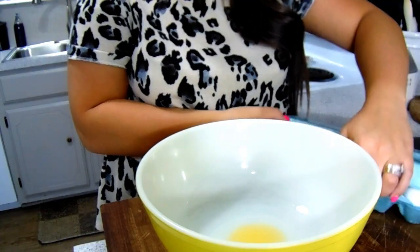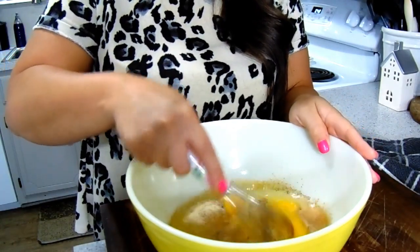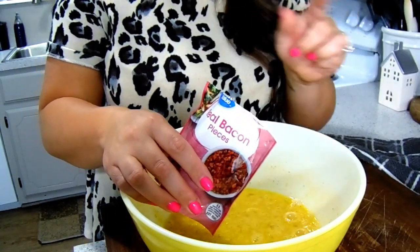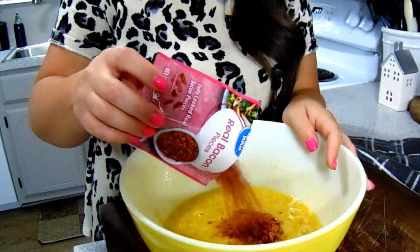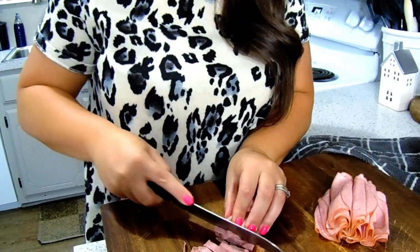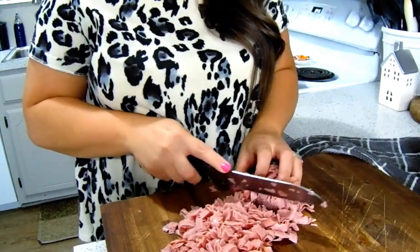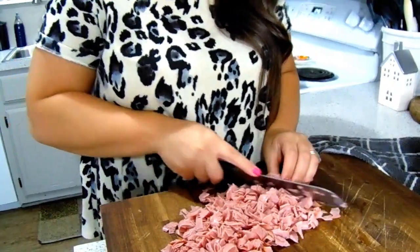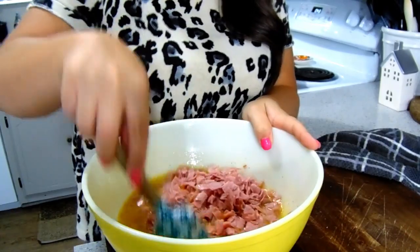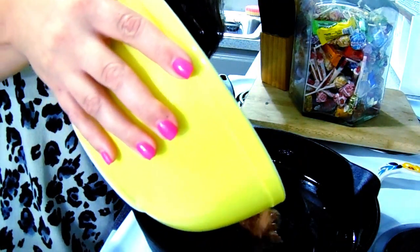For my breakfast burritos, I'm going to get 8 eggs cracked into my bowl. I went ahead and got all of my seasonings added to my eggs, so I'm going to give these a good whisk. I'm going to add in that second bag of bacon bits into my eggs. And to be more cost efficient, I'm going back in with some of that ham, and I'm going to get this chopped up and added to the eggs. Alright, I'm just going to get this all mixed together. And into the skillet it goes so that we can scramble this up.